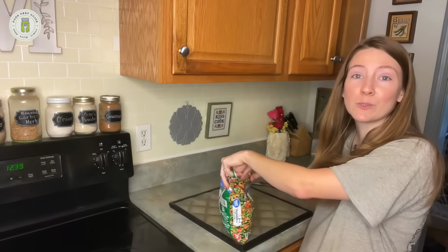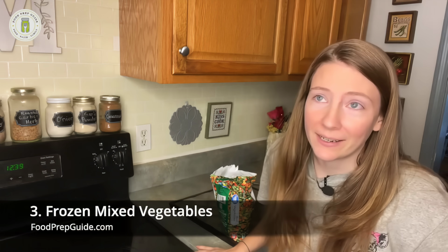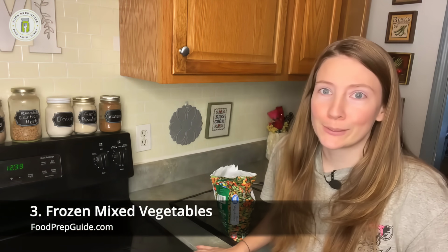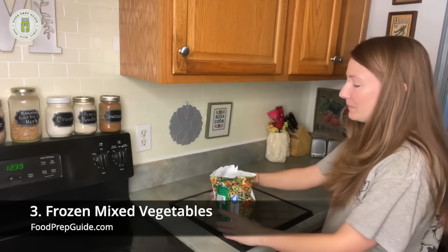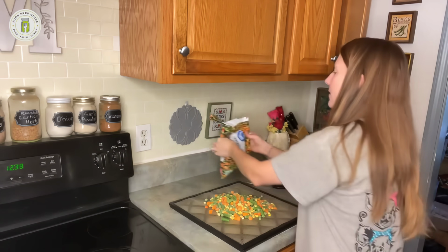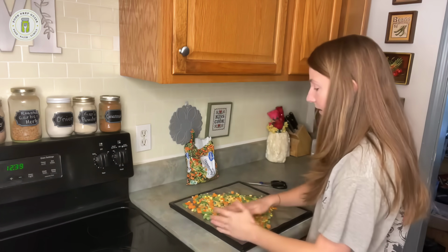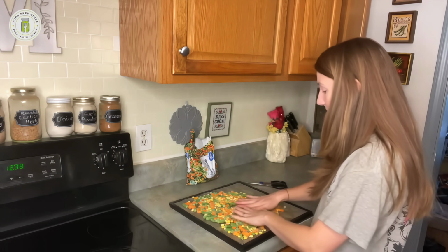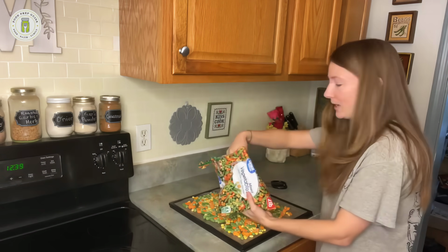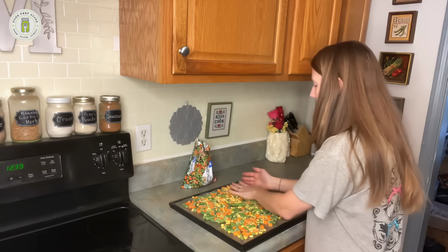Okay, number 3 is frozen mixed vegetables. This can save some serious time and money because frozen mixed vegetables are already prepped for you. They've already been blanched, they're already chopped, they're ready to go. Not only that, they're often fresher than the so-called fresh vegetables at the grocery store because they're frozen at peak ripeness and typically within hours of harvest. Prep is literally just open the bags, spread it on the trays, no chopping, no blanching. It's probably the easiest thing you will ever dehydrate.